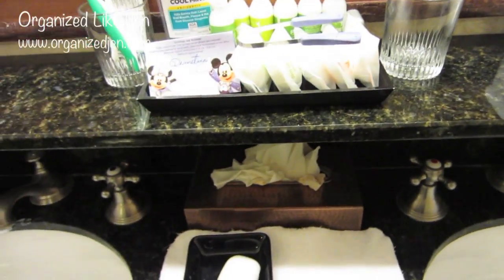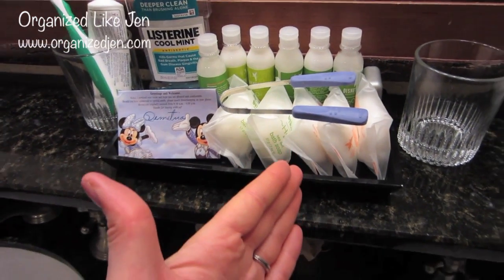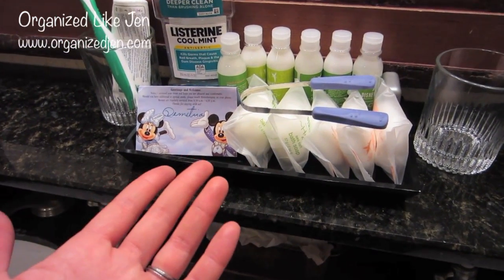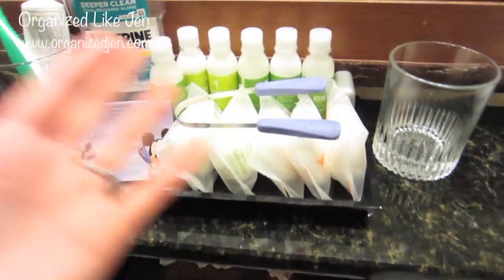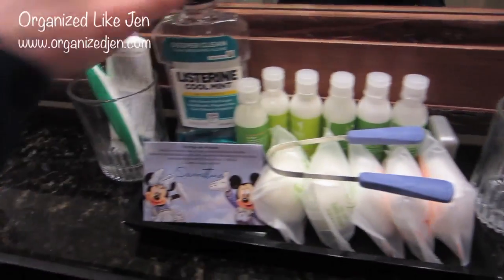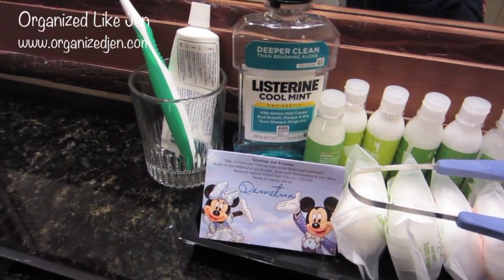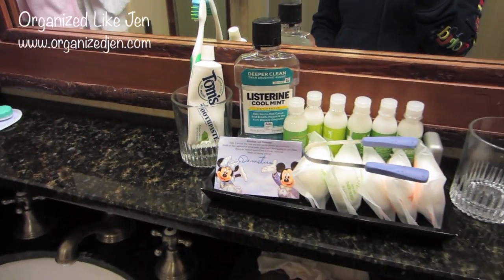Now the hotel offers some amenities that came with this little tray, and they keep giving us more and more products every day, and we only use what we use. We don't open a new bar of soap every day, so I just kind of have the other things staying here, but I have my tongue scraper and my floss, mouthwash, and then our toothpaste that we share, and Don's toothbrush just in a cup there.